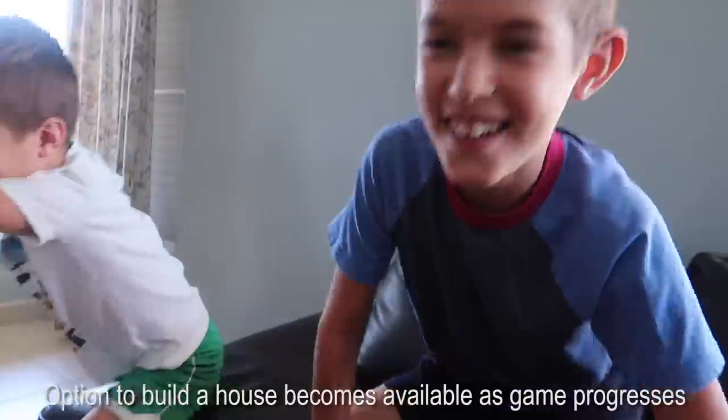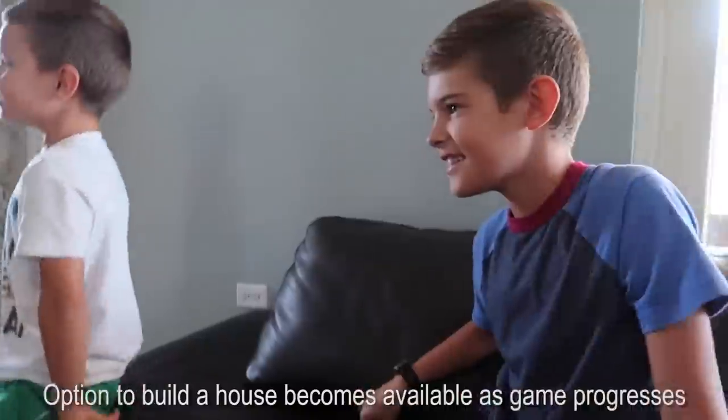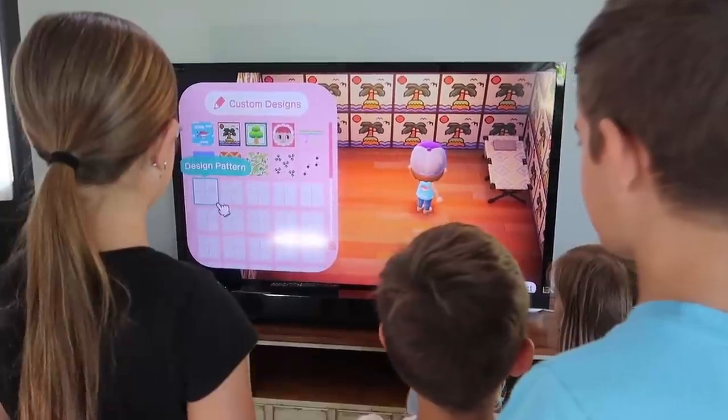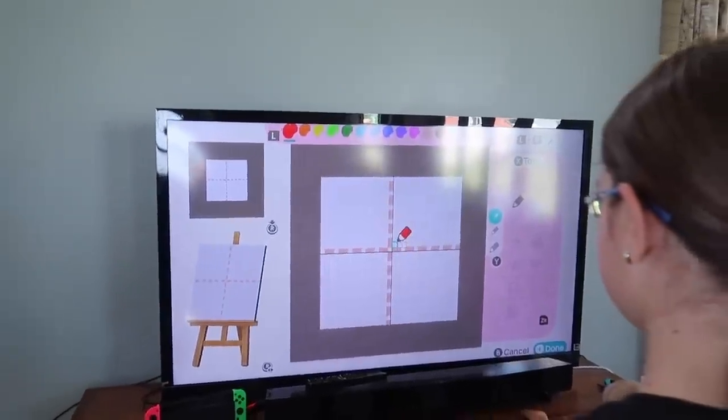You can build a house instead of living in a tent. You think we should do it? Yes, yes, yes, yes. I asked Elise to help decorate my house. Uh-oh, we decorated our wall. Should we go make some more furniture? Yes. So you can draw your own design.